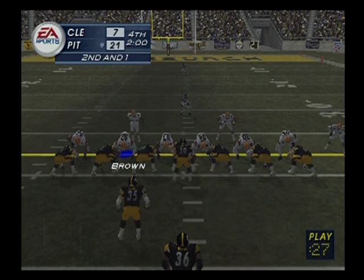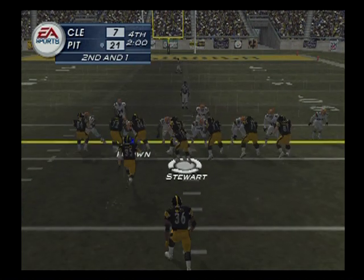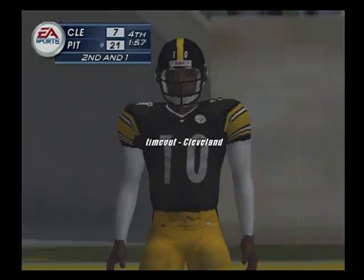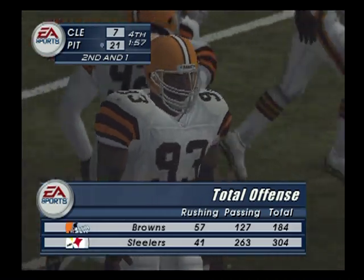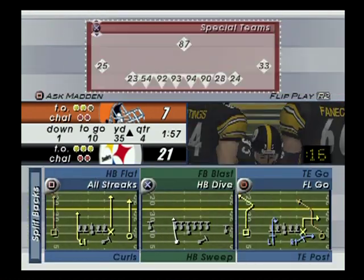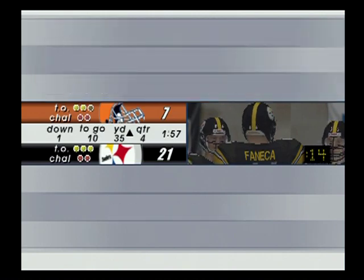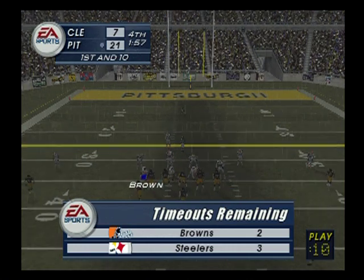Stewart gets set. Number 35, the man in motion. Bettis looking for a seam. Smith found the ball carrier to make his 4th stop of the game. They've almost got this game won, but they still need to run it to make the defense use their timeout. It's 1st and 10. Ball on the 35-yard line.